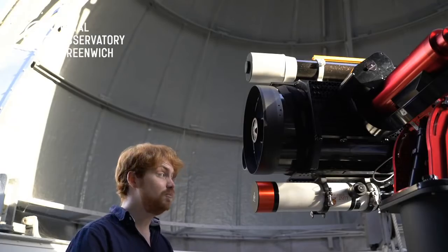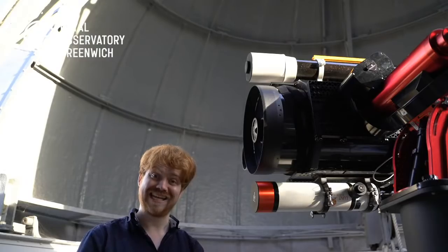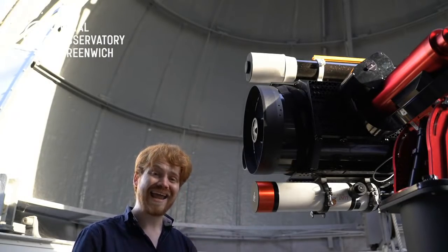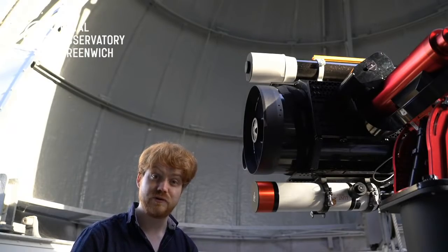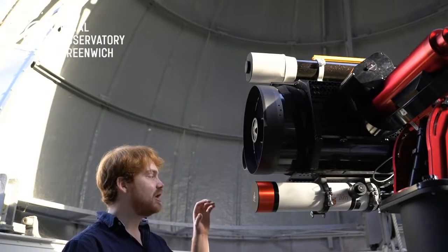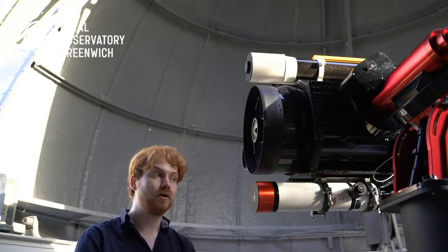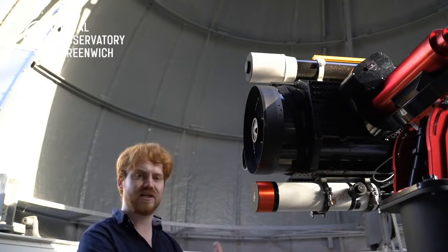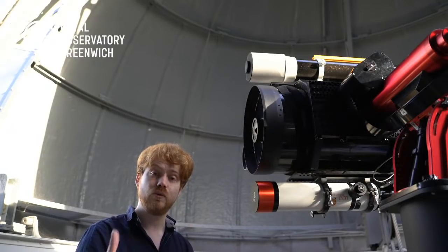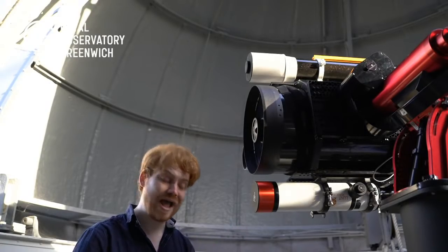Now, this particular telescope is called the Annie Maunder Astrographic Telescope, and that's because it's named after Annie Maunder, born Annie Russell, who was a solar observer and an avid astrophotographer. In fact, she was a pioneer in that particular field. And she's one of the forgotten women in astronomy that we really wanted to honour with this particular telescope, bringing astrophotography back to the observatory, as she was doing astrophotography all the way back at the turn of the 20th century here at the observatory as well.